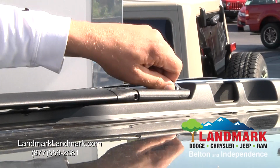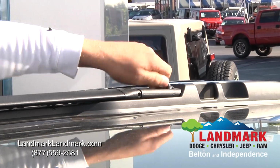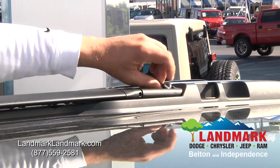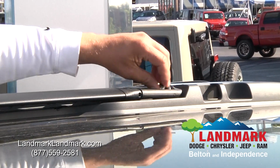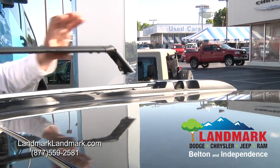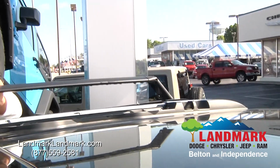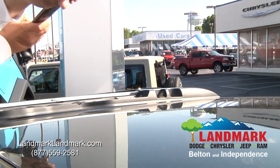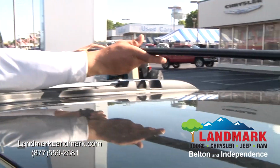This is a really neat feature about the 2017 Chrysler Pacifica that is exclusive to the Chrysler Pacifica, and that is the hidden roof rails. You can see that these are hidden, so it looks like a regular roof rail. But as we unscrew these and place them in their appropriate positions, they become roof racks or cargo racks that are capable of holding up to 400 pounds of cargo load.